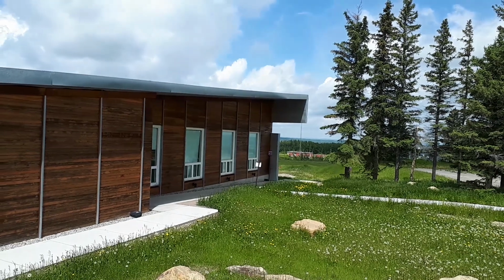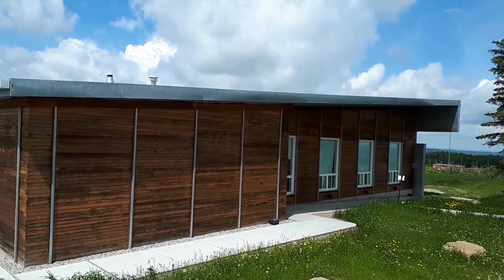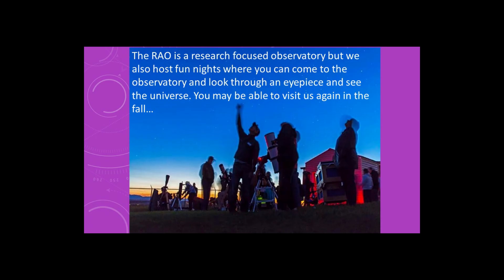Thanks, Kyle, for sharing with us how we can learn more about stars by understanding the nature of light. The observatory is host to thousands of people who come and have a chance to look through an eyepiece at some of the awesome things in the sky. Fortunately, we're closed right now, but hopefully we'll be open again in the fall.